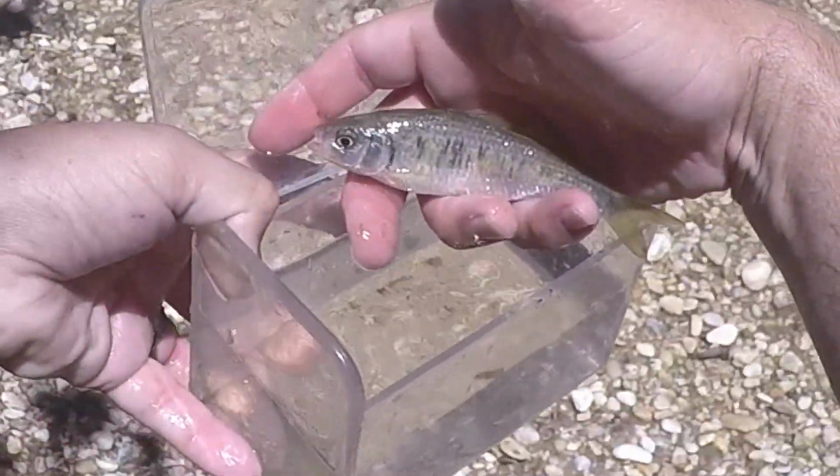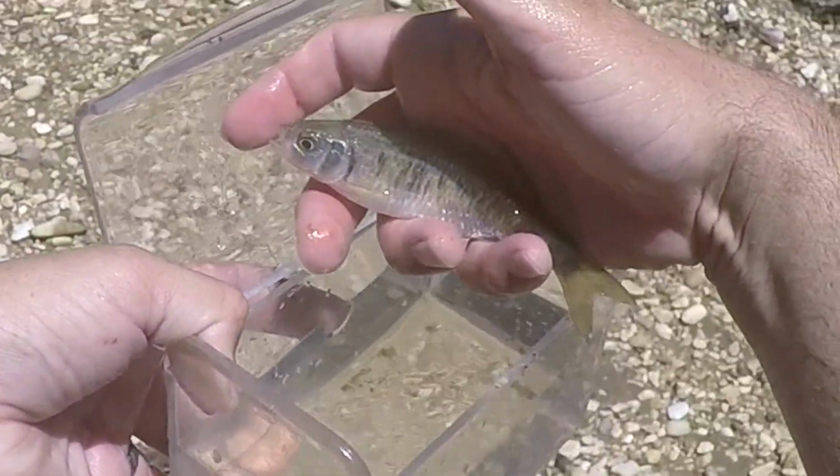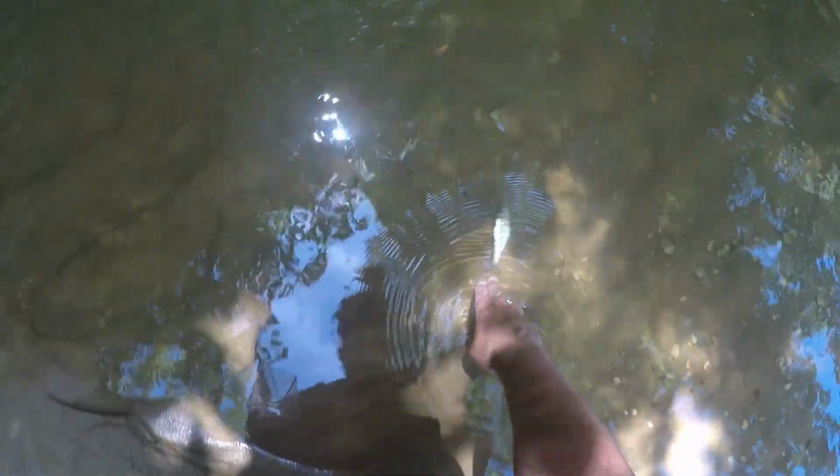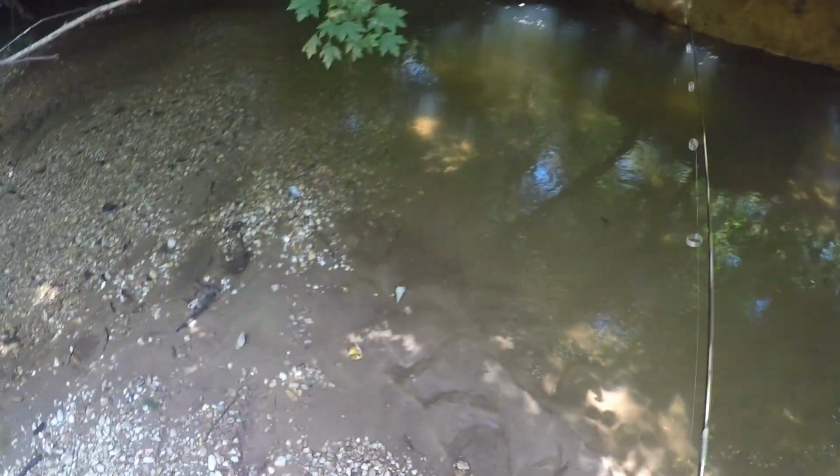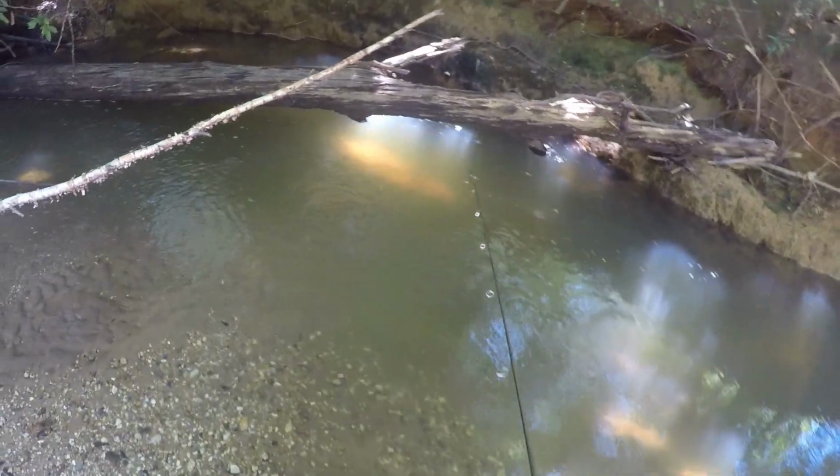Species number two. Species number two of the day is the striped shiner. Once again, a species that we already have on the channel. A fish is a fish. Got me all wet. All right, get out of here. Oh no. Hey buddy, you all right? There he goes. Just trying to make me look foolish. It is mighty hot out here today, so I imagine it's taking a toll on them if I keep them out of the water for too long. Trying to move quick with them. Sometimes they just don't cooperate.